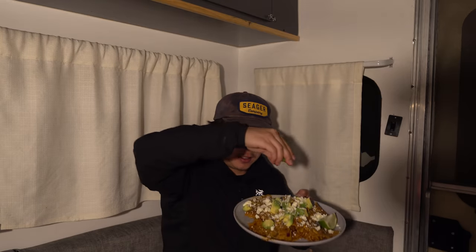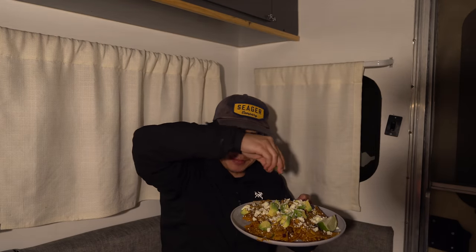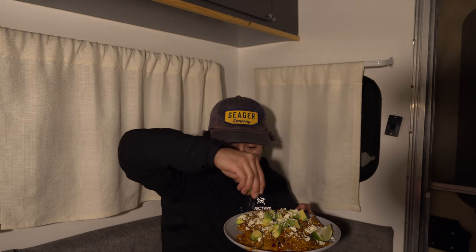The last meal that I will ever cook in the Slumber Queen. Not gonna lie, guys, this is making me really nostalgic. I'm kind of second-guessing my decision to sell the camper right now.